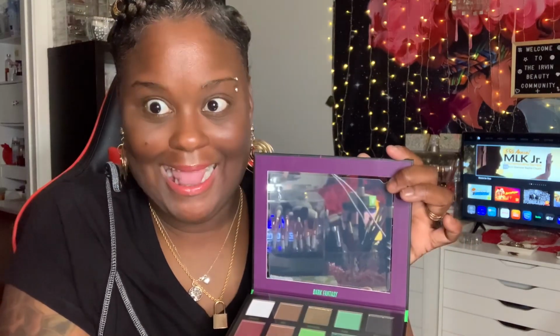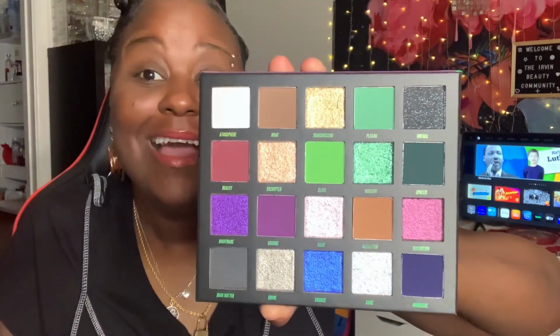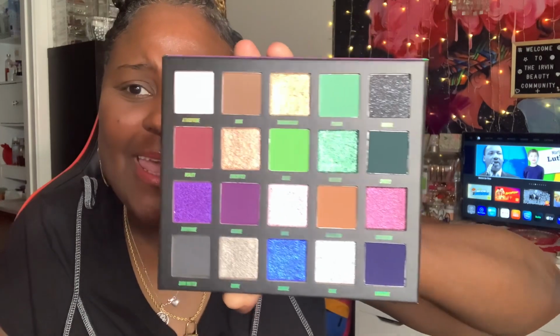Open her up. Got a mirror. Don't want to blind y'all with the mirror and this pretty cover on the front. And here are the beautiful colors. My type of colors. And like I said, my camera is showing true to color. So look at that. Ain't that pretty?